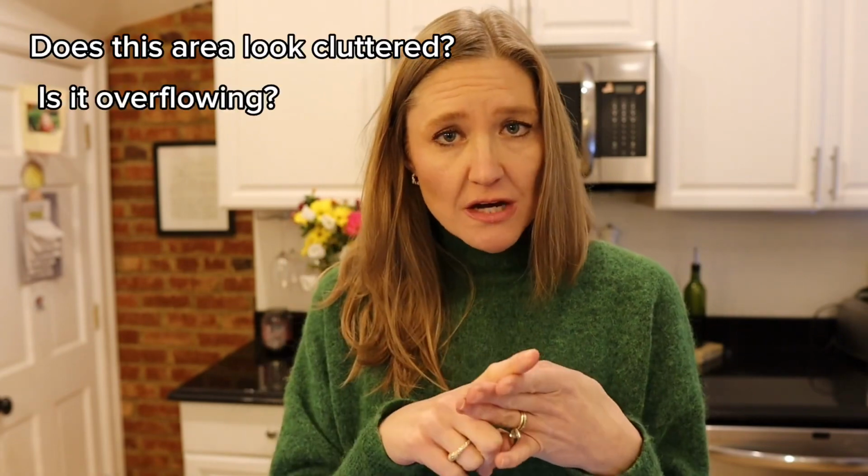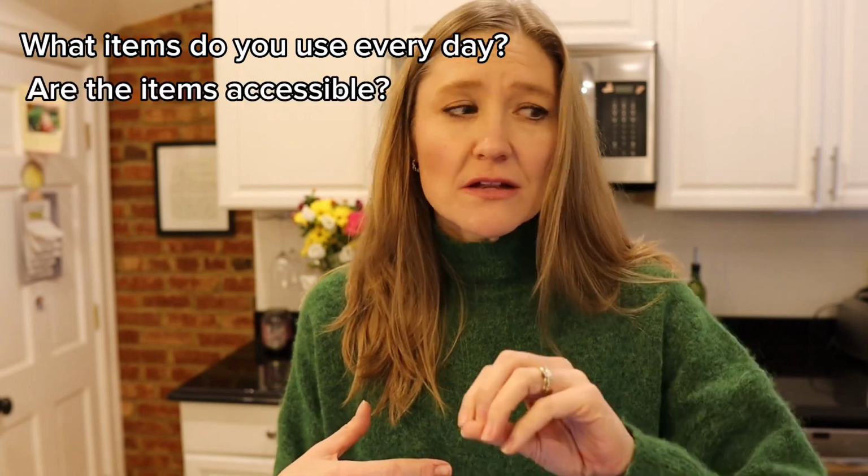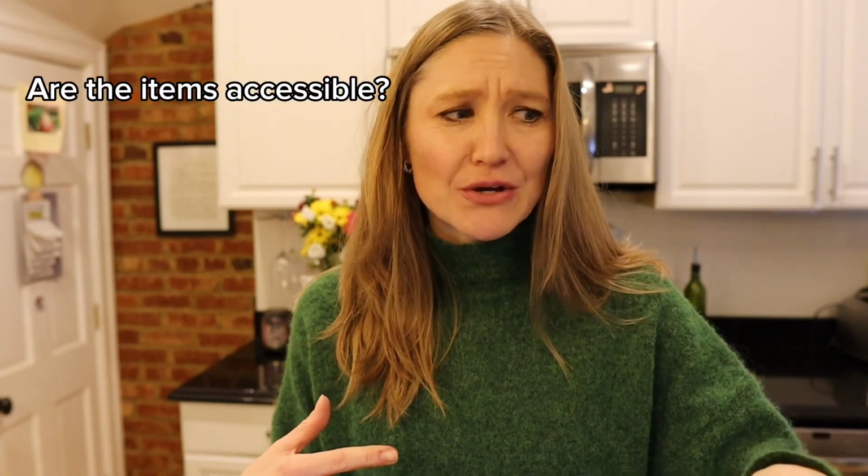The way you can kind of think about problem areas is, do they just not look good to you? Do they look cluttered? Are they overflowing? Do you have too much stuff in there? That's how you can sort of identify what those problem areas are. And also think about, what items do you use every day but they're not accessible? Like, do you use your cutting board every day but then you have to move 5 things to get to it? Okay, so that's step 1.